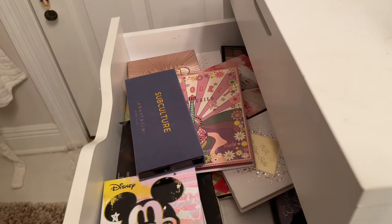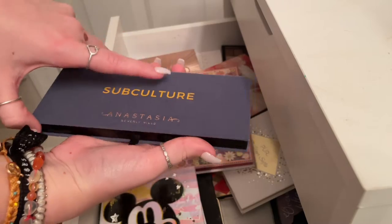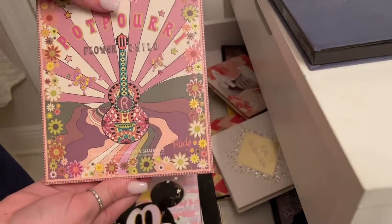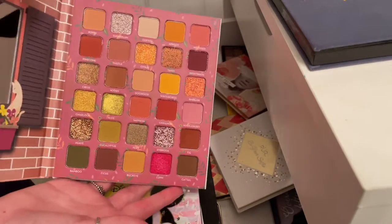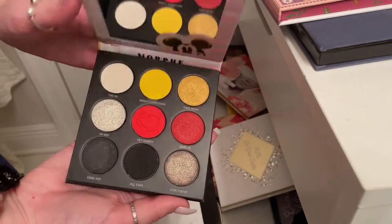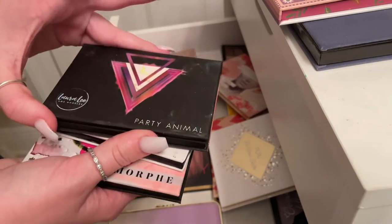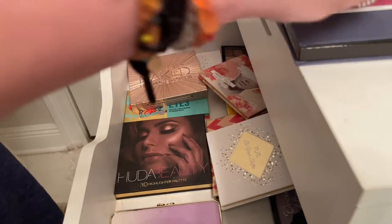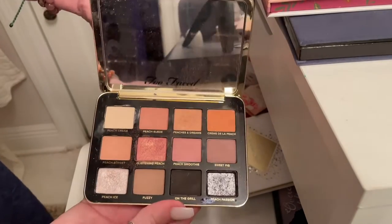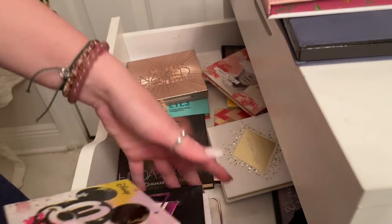So for the second drawer, I pop my phone up. I have my smaller eyeshadow palette. So I have the Subculture palette by Anastasia. I don't know what brand this is, but I'm absolutely in love with this. So good. I have a Morphe Disney palette. This random one for my grandma. The Loreley Party Animal. Too Faced White Peach. I have a broken shade in here, sadly. Right there. Very delicate, that's for sure.